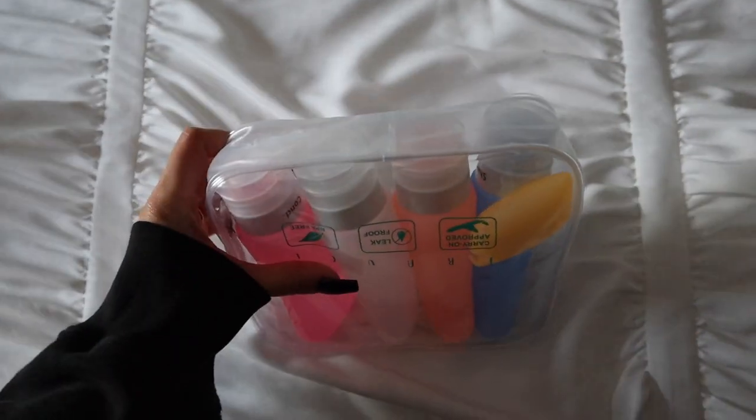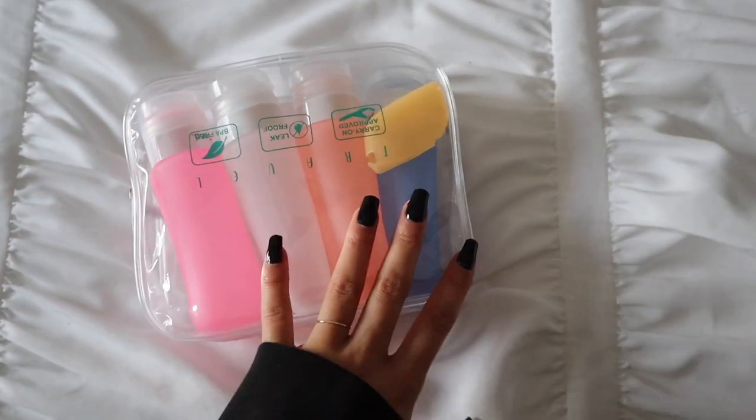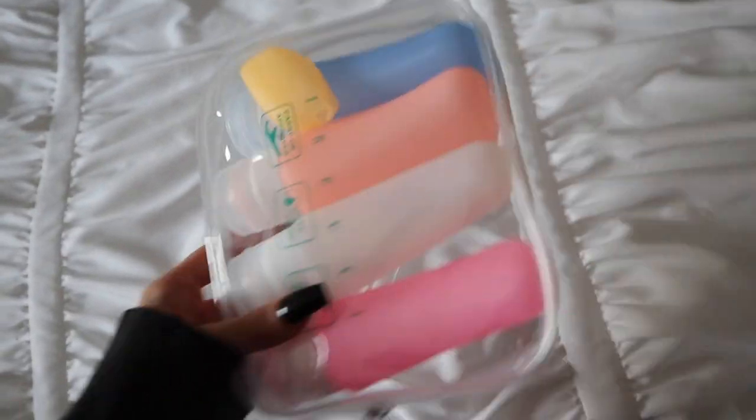So I wanted to mention that my checked bags can only be 50 pounds each. For that reason, I'm not packing my shampoo, conditioner, or body wash in my bags. I'm going to get them in Dubai and then pack them into my personal bag. I got these little travel bottles, so when I go in country, I can dump my shampoo, conditioner, body wash, lotion, whatever I want into this.